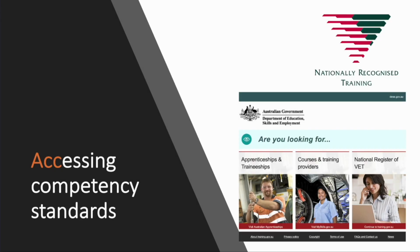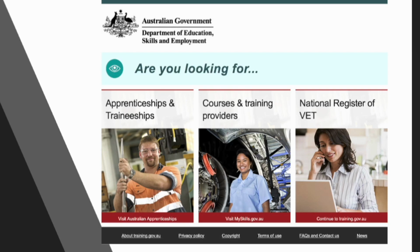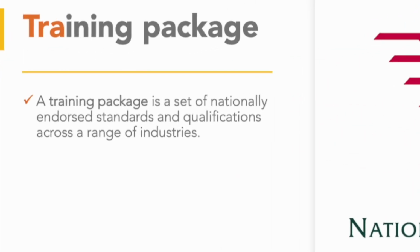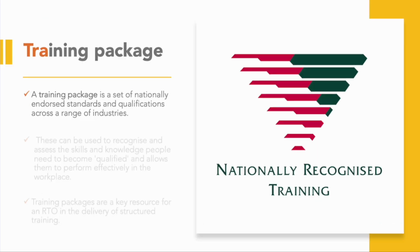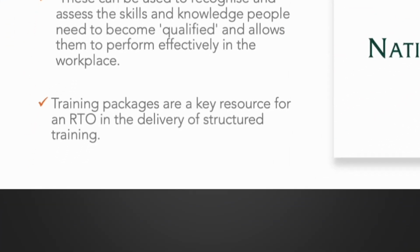To access your national competency standards, you need to go to training.gov.au. In there you'll find training packages. A training package is a set of nationally endorsed standards and qualifications across a range of industries. These can be used to recognise and assess the skills and knowledge of people to become qualified and allows them to perform effectively in their workplace. Training packages are the key source for RTOs when delivering a structured training program.